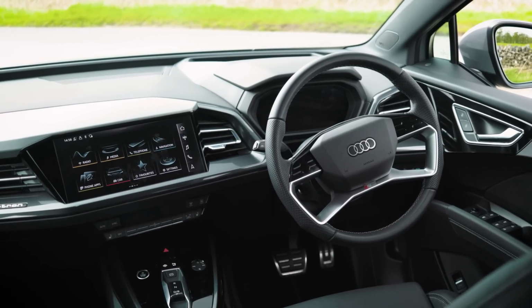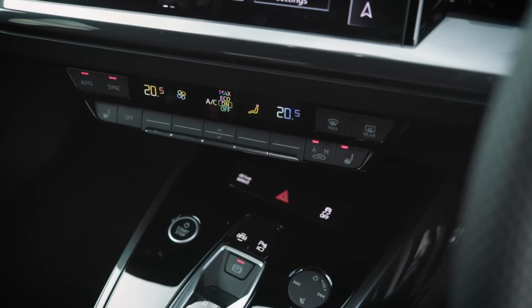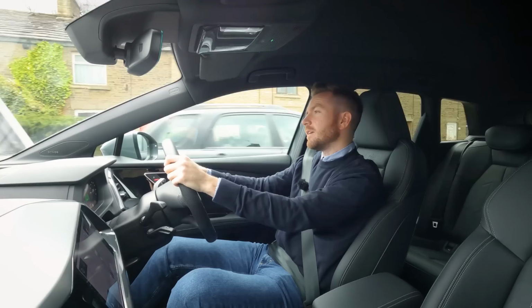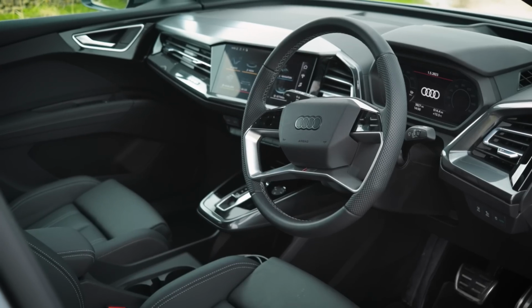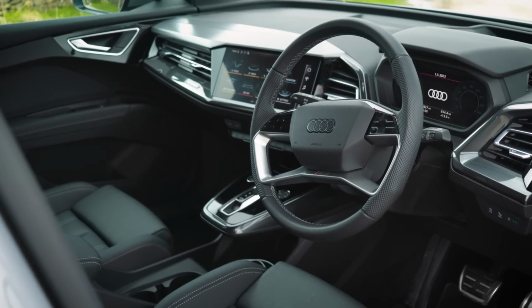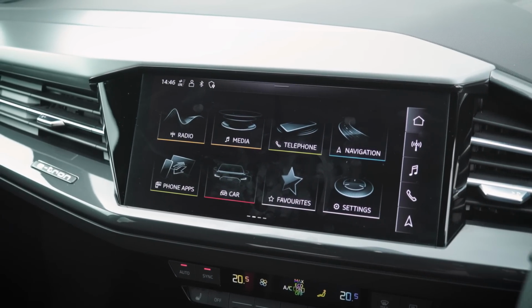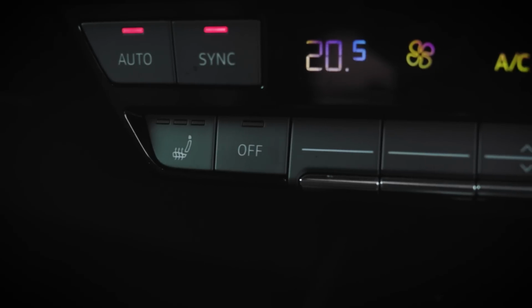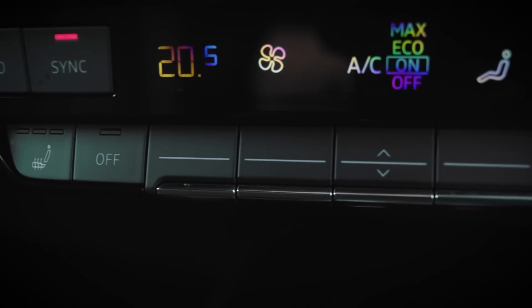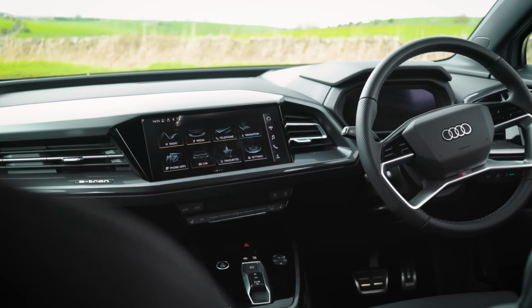Moving inside, it gets better. The choice of materials is lovely. Everything feels solid and well built. There are no rattles or squeaks, which is a good job really because there's no engine noise to drown them out. I love how they've blended the infotainment screen neatly into the dash. It all looks part of it, it doesn't stick out like a sore thumb. Something I really like about the interior is the fact that you get physical buttons for the climate control. They're not buried within the touchscreen system like so many cars are these days.